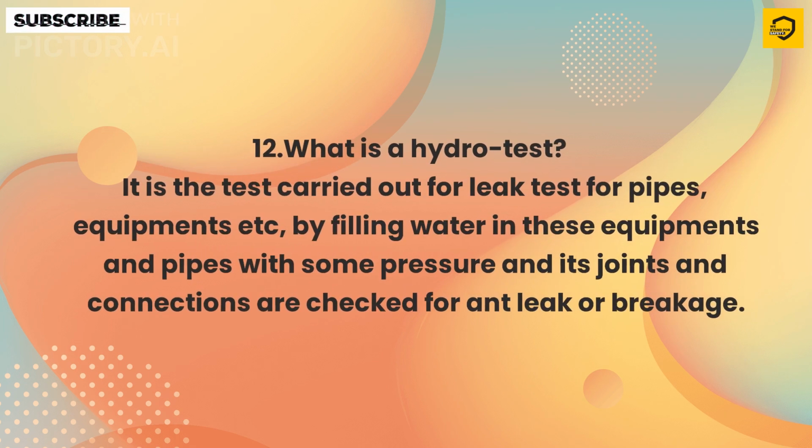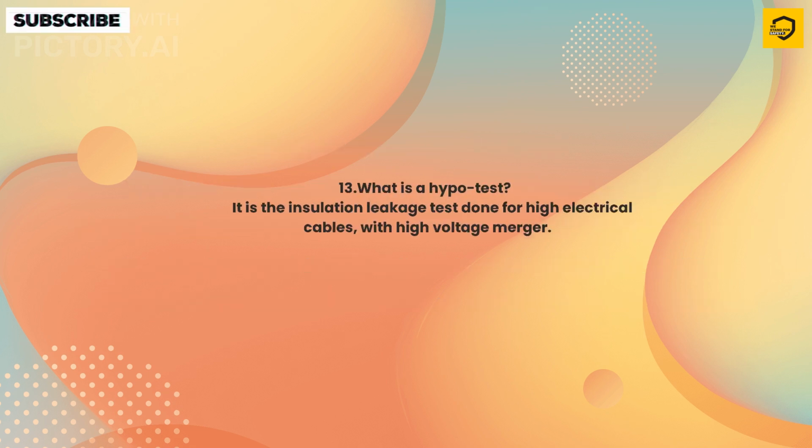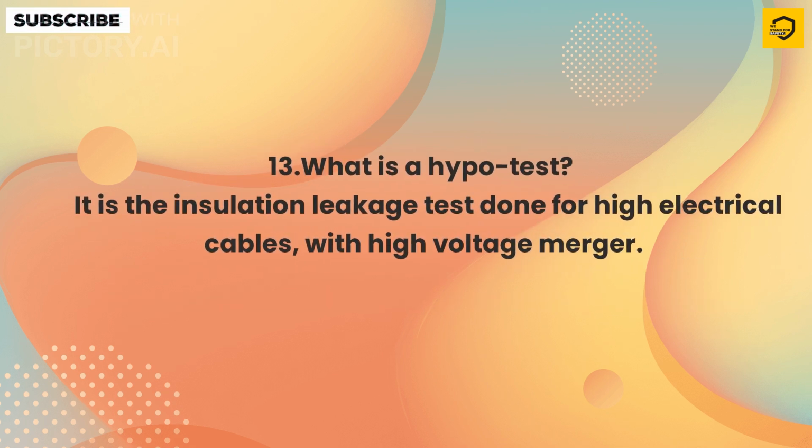12. What is a hydro-test? It is the test carried out as a leak test for pipes, equipment, etc. by filling water in these equipment and pipes with some pressure, and its joints and connections are checked for any leak or breakage. 13. What is a hypo-test? It is the insulation leakage test done for high electrical cables with a high voltage megger.